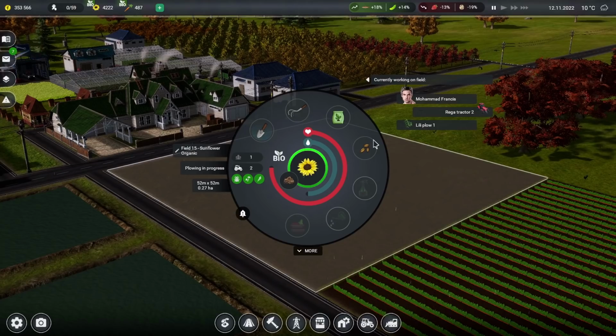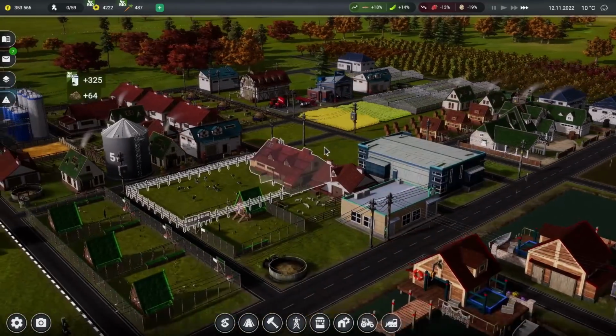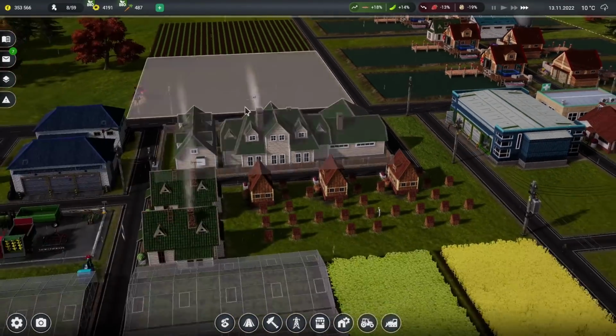Hang on. What's the problem there? You're ploughing the field. I don't think you need to plough the field. I mean, yeah, winter is starting relatively soon. I think we're going to be fine. I think we'll be okay with all that kind of stuff. But okay, it keeps you busy. We might as well pay you to do something, I suppose.